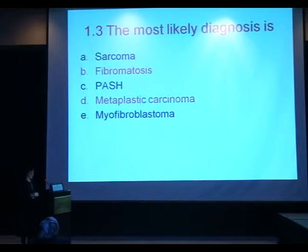And the most likely diagnosis here, so we have different options. We have a sarcoma of the breast. We have a fibromatosis of the breast. I didn't show you the periphery of the lesion, but it could be an aspect because it's rather bland at low magnification. It could be a PASH because it was supposed to be a PASH initially, but it's probably not that. It could be a metaplastic carcinoma, and it could be a myofibroblastoma, even if the cells are not very plump and everything.